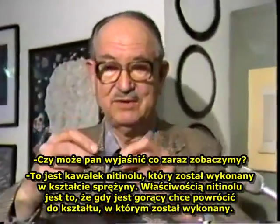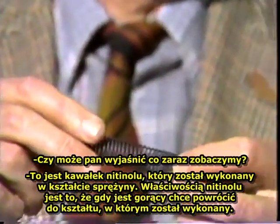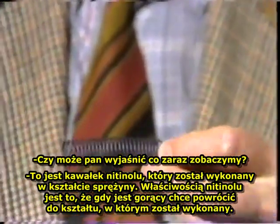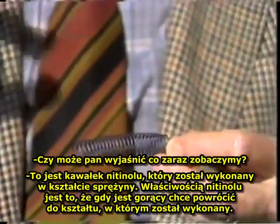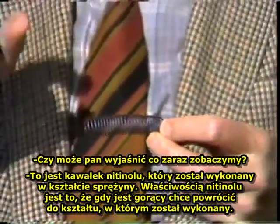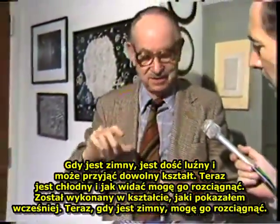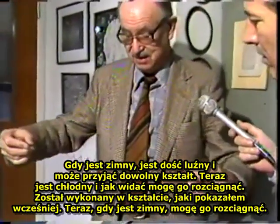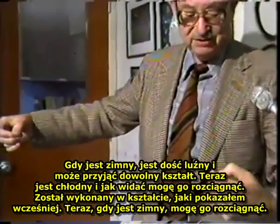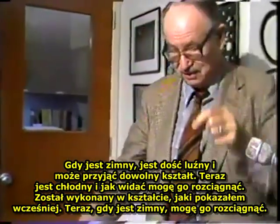Well, this is a piece of nitinol which was made in the shape of a coil spring, and the property of nitinol is that when it's hot, it wants to get back to the shape it was when it was made. When it's cold, it's quite relaxed and will take any shape. This is now cold, and you see I can take it and stretch it out. It was made in the shape that I showed you first. And now it's cold, I can stretch it.